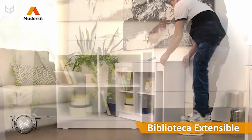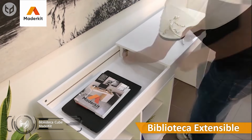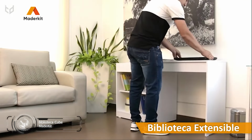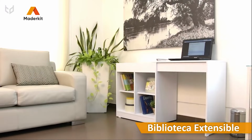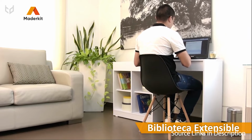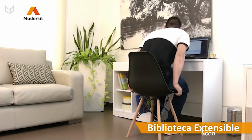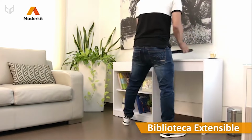First off, we have the Extendable Cube Library. This table will be perfect for those who need a functional but specific place to do their work or study. The extension shelf simply slides right into the table, so you can close it up after using it. Since it's made with melamine veneer, it's sure to be long-lasting. When you're buying something for your home office or study area, sturdiness is quite important.